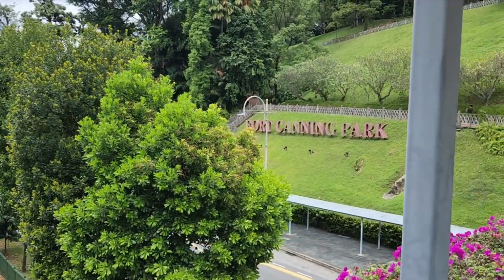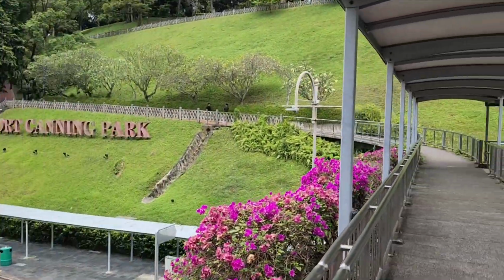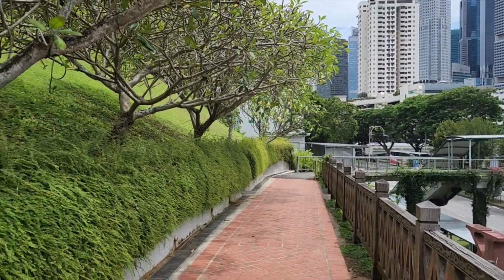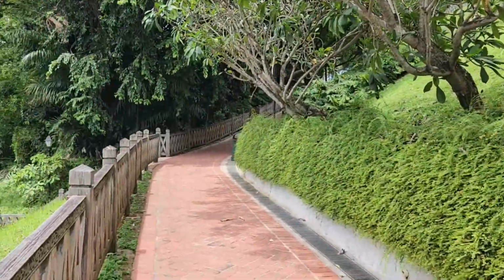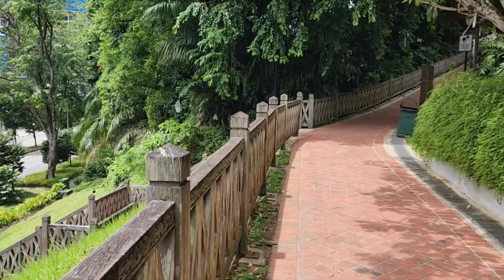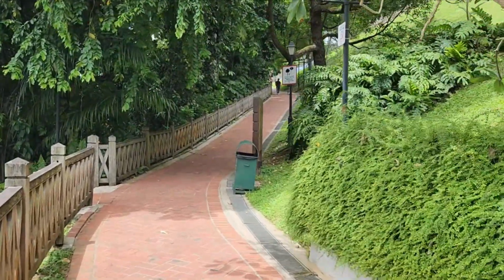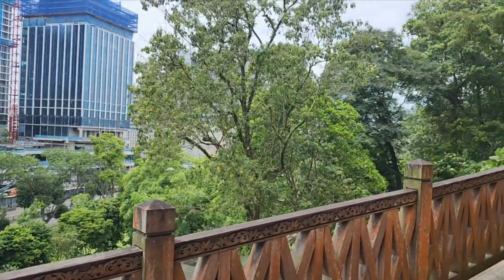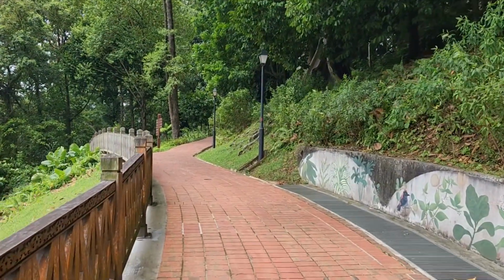Let's check out Fort Canning Park in Singapore. So you leave the hustle and bustle of the city, which really doesn't feel like hustle and bustle here in Singapore. Everything is calm, relaxed. It is the weekend, so that might have something to do with it. We're walking into Fort Canning Park, and this is our entrance. Nice views as we continue walking uphill to Fort Canning Park.